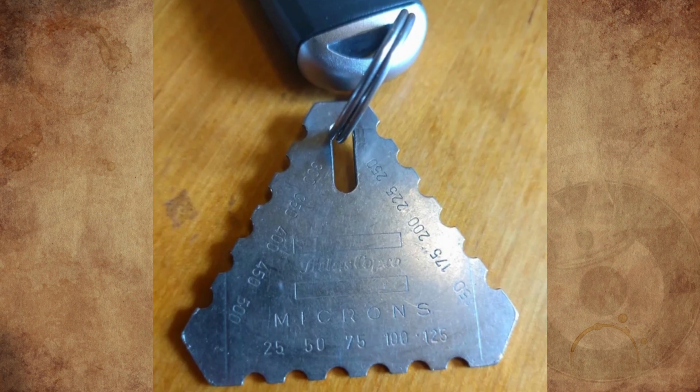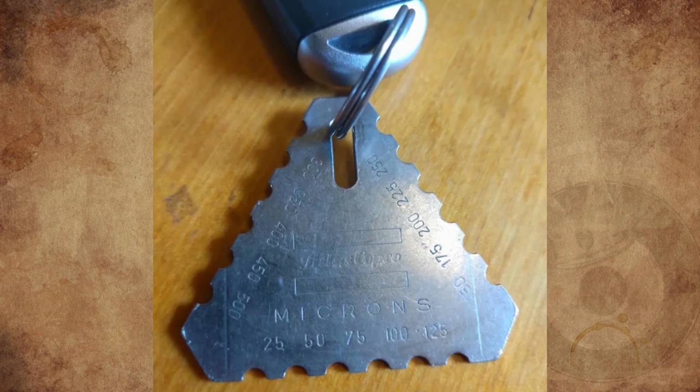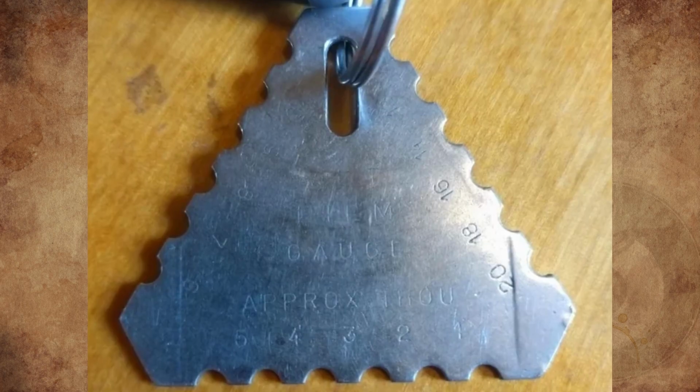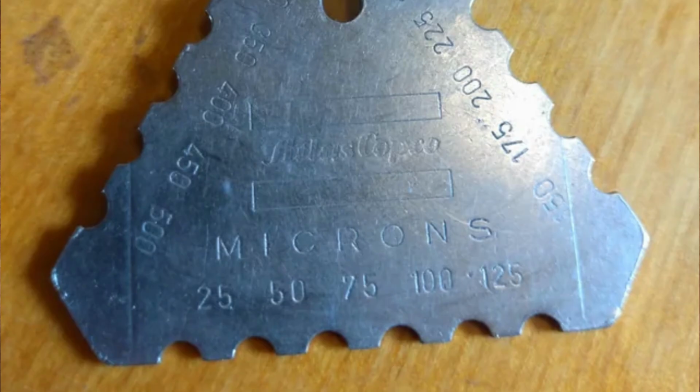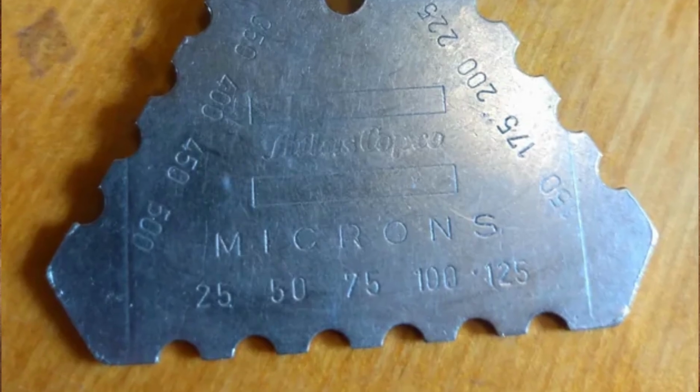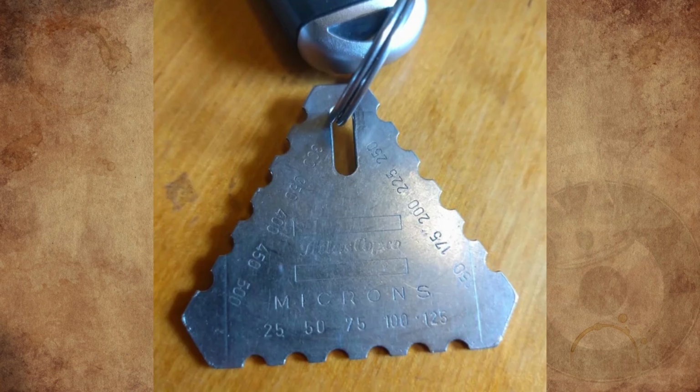What is this triangle about 2 inches on each side and is made out of metal? It used to belong to my dad. It also has some sort of ridges along the sides, and engraved on it are numbers. I have no idea about the meaning of the writing since English isn't my first language. Many thanks in advance.